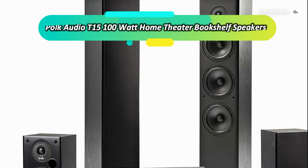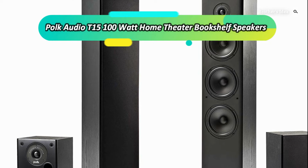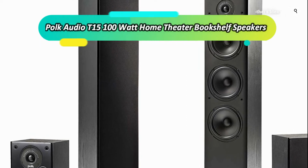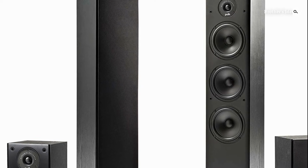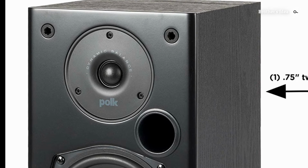At number three, Polk Audio T15 Home Theater Bookshelf Speakers. This speaker is one with a superior sound with awesome audio innovations. It gives you the perfect home theater sound in an affordable package. Setting up the speaker is very easy and stress-free.